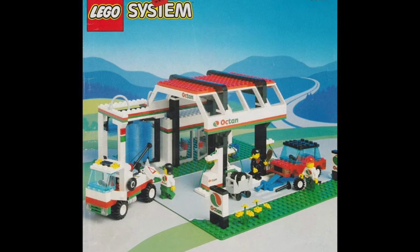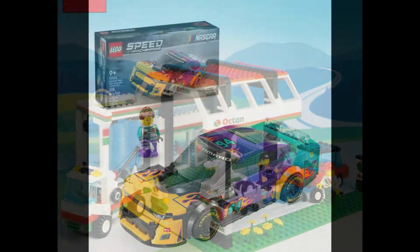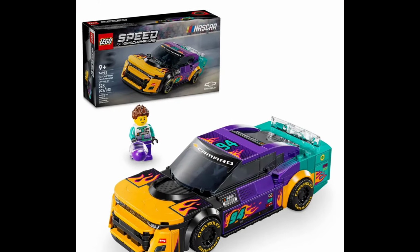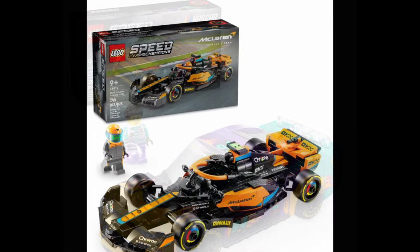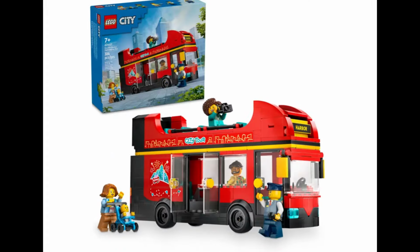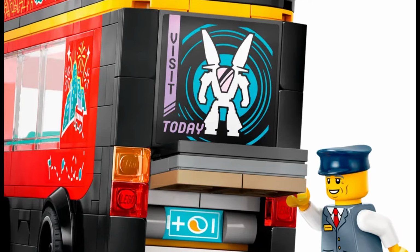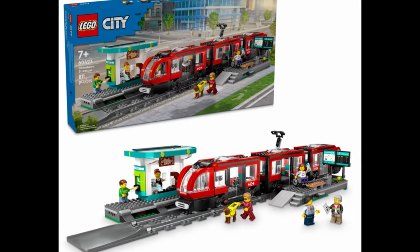However, I'm more concerned that this could mean we never see LEGO produce another gas pump again in their official sets. They're quite happy to keep producing Speed Champions cars, which clearly are mostly gas-guzzling models, but you may have noticed that any buses or other public transport that they make tend to be electric powered, including this year's double-decker sightseeing bus and the downtown streetcar or tram.